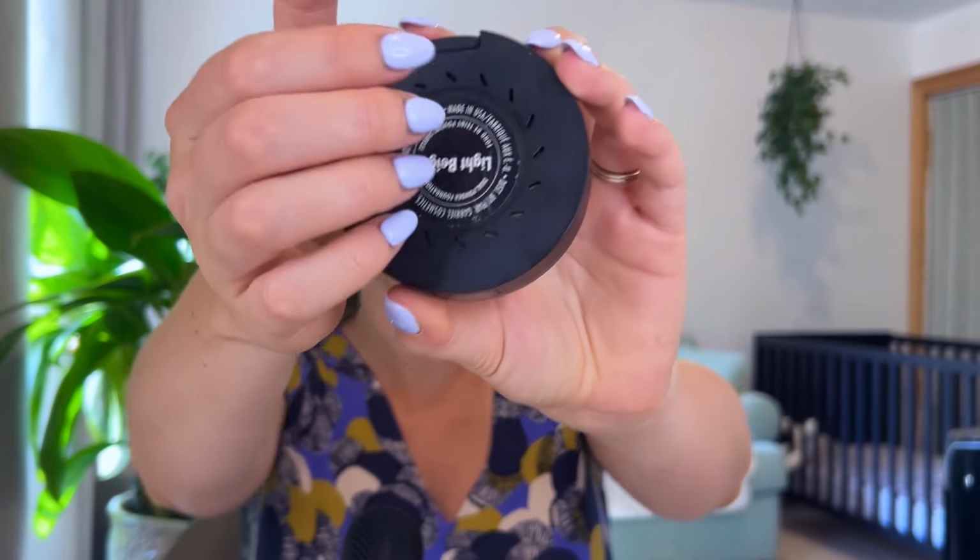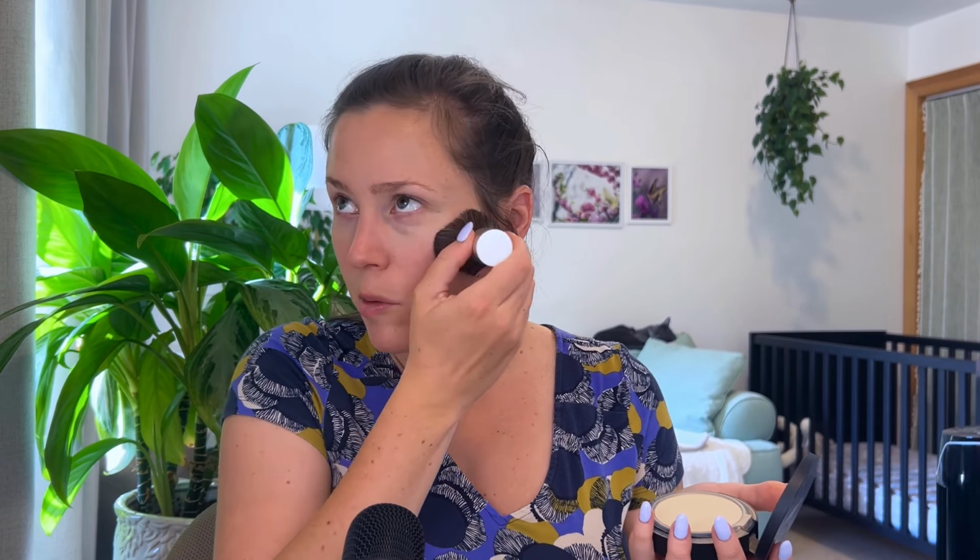And this is wrong actually. It's not light beige, because you can buy the refills. I just buy the lightest shade, because I do such a thin layer that it looks better when I do a lighter shade, even though I don't have the lightest skin tone. I don't have the fairest skin tone, but the lightest one works best for me. So there's that.